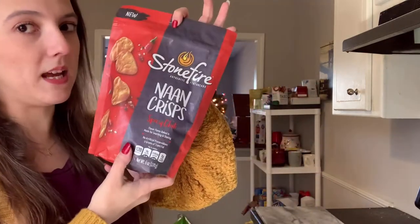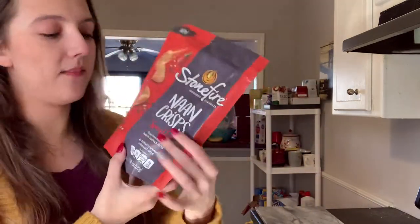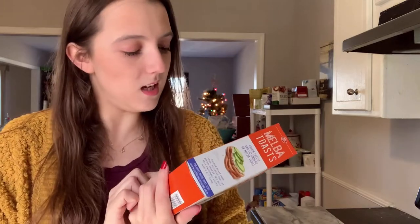Got two different kinds of breads. I got these non-crisps, but these have spicy chili on them because I wanted something that had a little spice on it. I don't really have anything that's a spreadable cheese, so I'm not really sure how that's gonna work, but it's okay. Got this Melba toast. You know, put cheese on it, eat it.